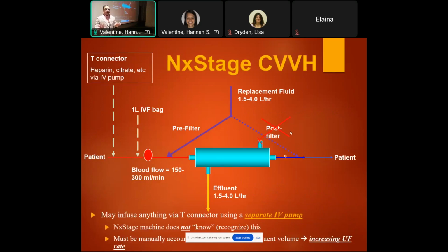Okay, so let's talk about next stage, okay? So this is what we do. So this is the patient, that's the arterial line. This is your T connector. That's where you will use the IV heparin if you're doing a heparin drip, or the citrate via the pump. And this is the blood pump. And this is where we give the pre-filter replacement fluid, okay, before the blood goes to the filter.